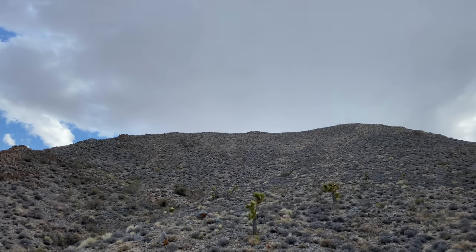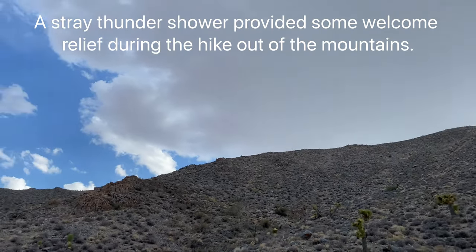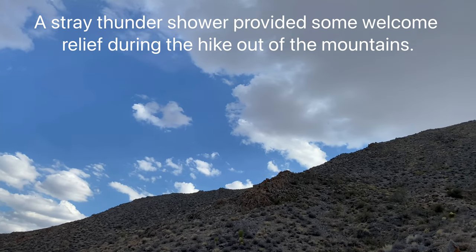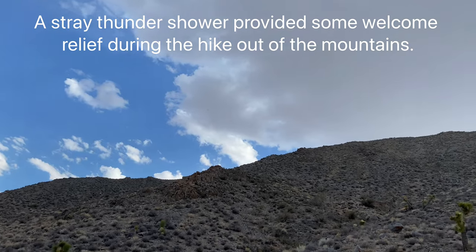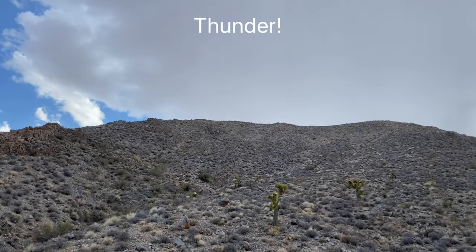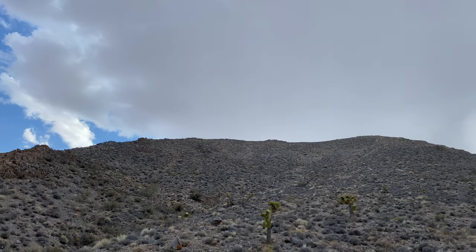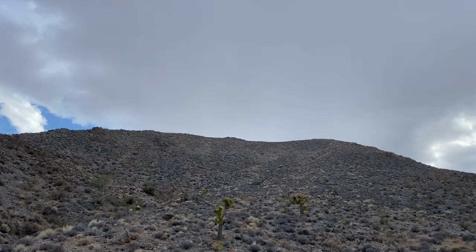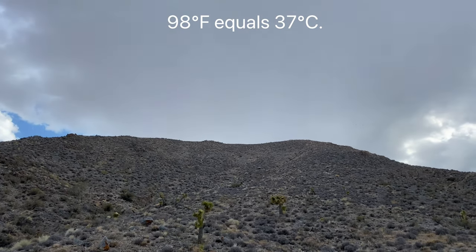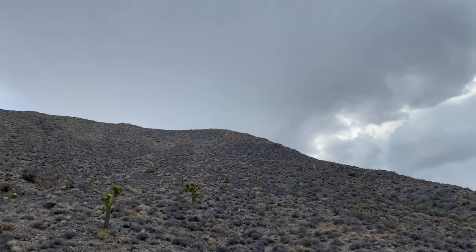Well, I'm hiking, but I got a little bit of a rain shower going on right here. This thunder hits right above me. It's blue sky elsewhere. Don't know if you can hear that thunder. It kind of comes and goes. But this rain, there's the thunder. This rain is really refreshing. It's like 98 degrees out here Fahrenheit, and it's been a brutal hike. I'm almost there, and this rain is a blessing.